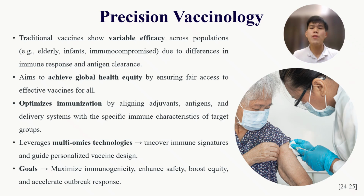Traditional vaccines show variable efficacy across different populations, largely due to differences in immune response and antigen clearance. Precision vaccinology aims to address this by achieving global health equity by ensuring fair access to vaccines that are truly effective for all. This approach optimizes immunization strategies by tailoring adjuvants, antigens, and delivery systems to unique immune characteristics.